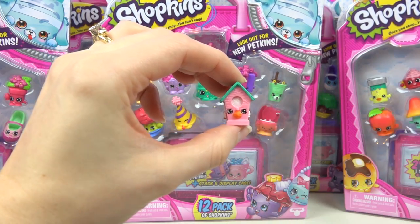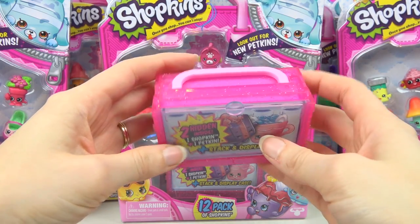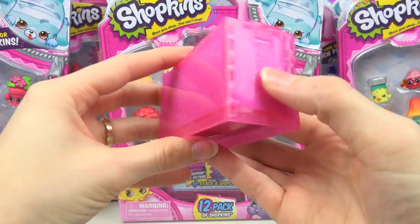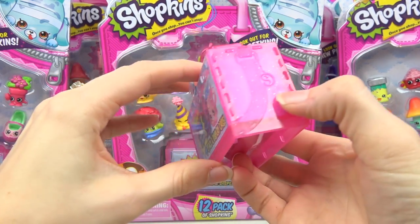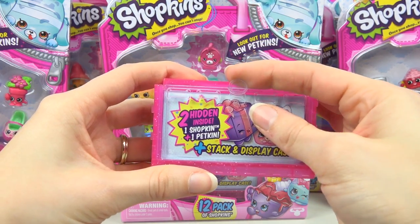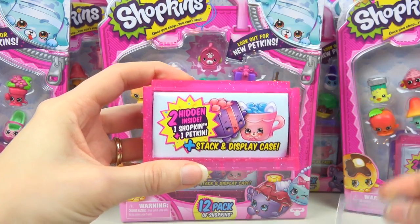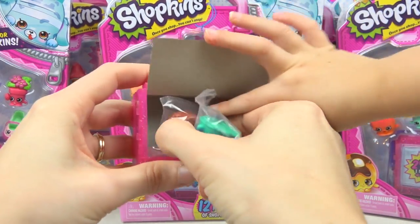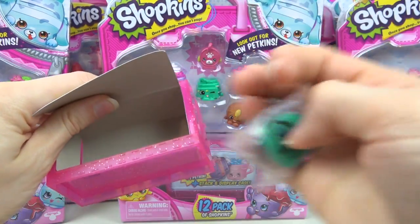Cute. So I guess the new thing that they're doing for Season 4 is this stock and display case, which I love because then you can easily display all of your Shopkins. But the fun part about these ones is that there's two of them inside. So let's find out. Wow. Okay. Oh my goodness. Okay, let's open them and see.